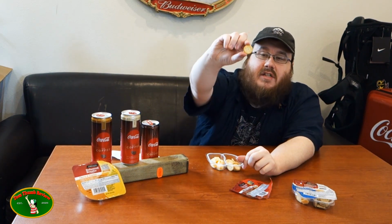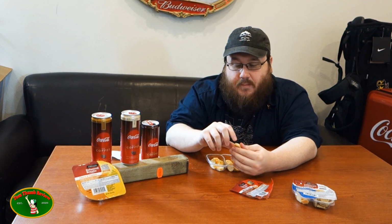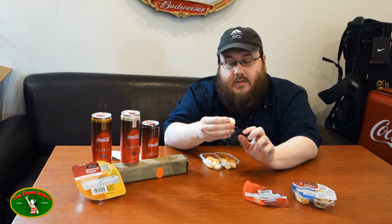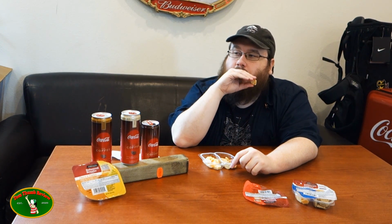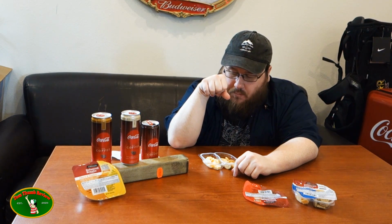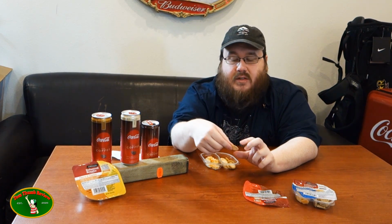The tiny Ritz crackers that you get with the Ritz Bits. So let's try the Pepper Jack to get this one out of the way. Not bad. The creaminess of the cheese and then the occasional bite of the pepper, or whatever it is that makes the little bit of a bite there, goes really well with these smaller Ritz crackers.